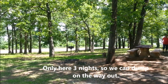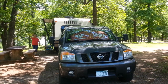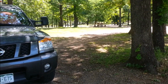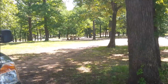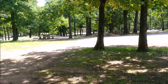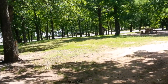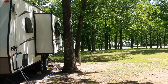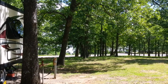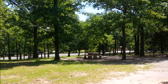There is another campground area which has full hookups if you'd like it. And we had some tent campers over here the other night. Not too bad. They went to bed at a reasonable hour. And not many people here though. But wide open. The lake is right down that way. And there are adequate trails around here, quite a few. So we'll check those out.